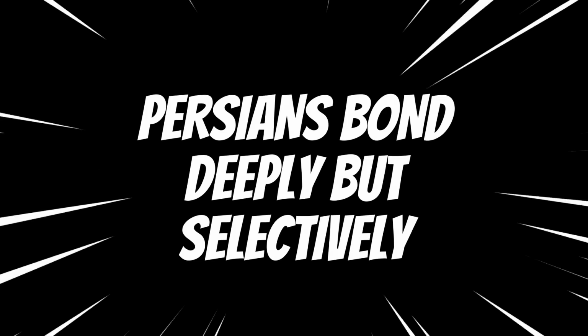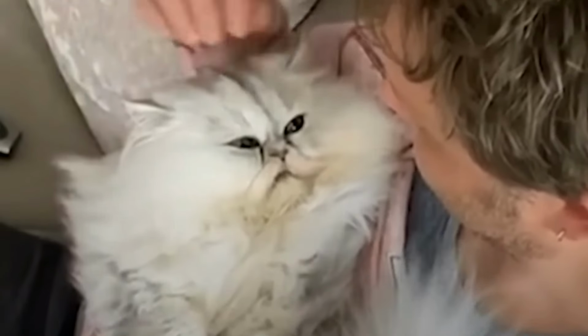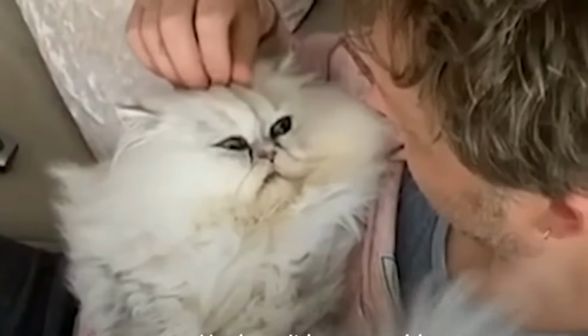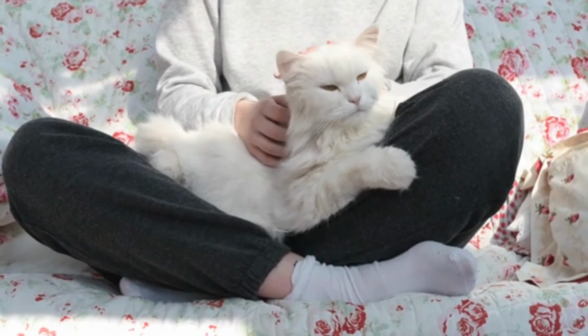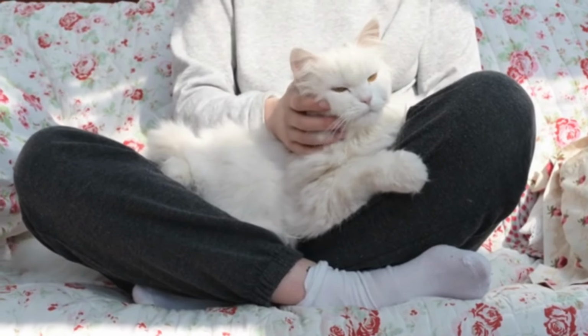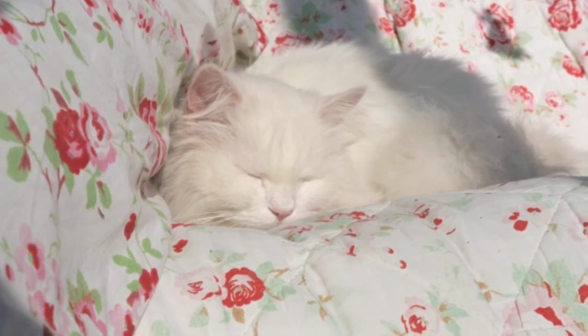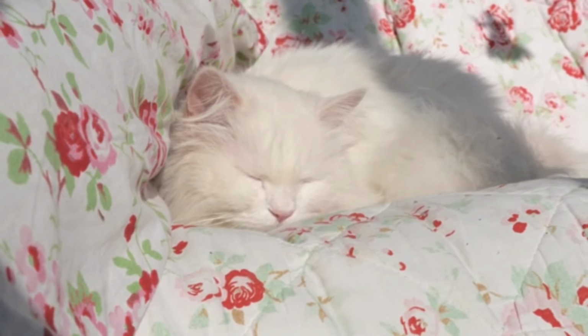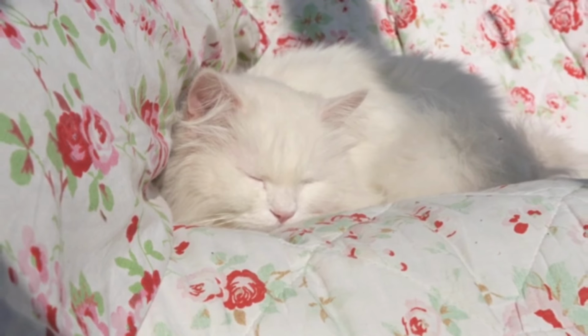Number 10. Persians bond deeply but selectively. Here's something beautiful. Persian cats form incredibly deep bonds with their owners, but they're notoriously selective about who they love. They typically attach to 1 or 2 people and largely ignore everyone else. They're not social butterflies who love all visitors. They're devoted to their humans exclusively.